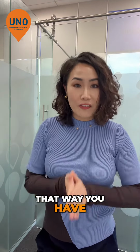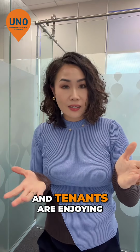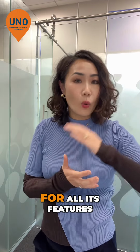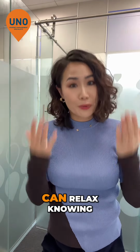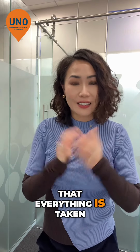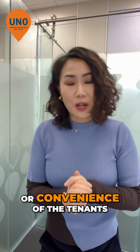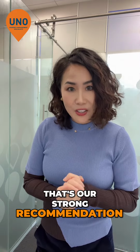That way you have no dispute at the end of the tenancy, and tenants are enjoying a well-maintained property, paying for all its features that are available to them, and the landlord can relax knowing that everything is taken care of rather than at the mercy or convenience of the tenants. So there you go, that's our strong recommendation.